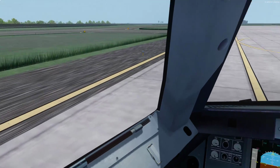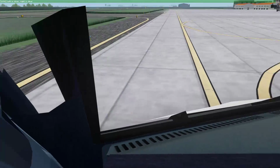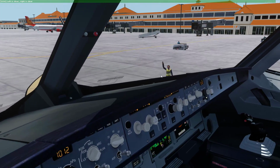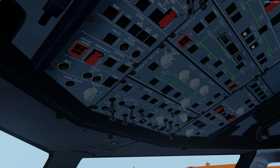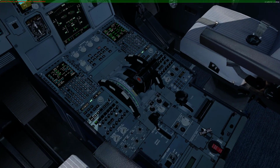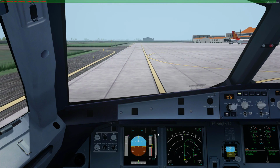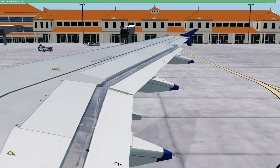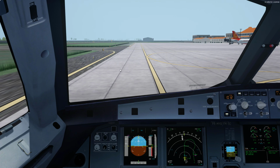Wait, where's he gone? Left is clear. Right, I swear it was just on the left there. Is he gone now? Oh, he's over there. He's randomly teleported. Right, left is clear, right is clear. Taxi. Parking brake. Of course, it doesn't like that. I don't know why. It just says we're clear to go. Very weird, GSX. There's our gate. No, there was our gate. Power!